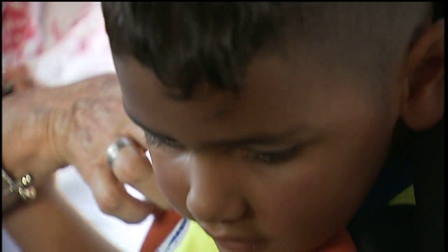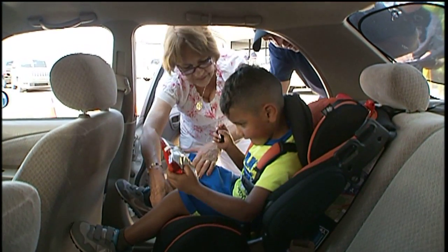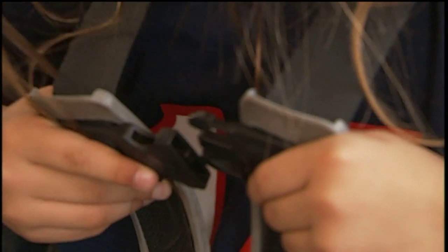I'm glad we're doing this event because we were able to pick out at least 3 seats today that probably shouldn't have been on the roadway, and we're able to replace them with new ones and make that child safe for today. Little Omar was one of the recipients of a new car seat. Yes, they give me a new car seat. Thank you so much.